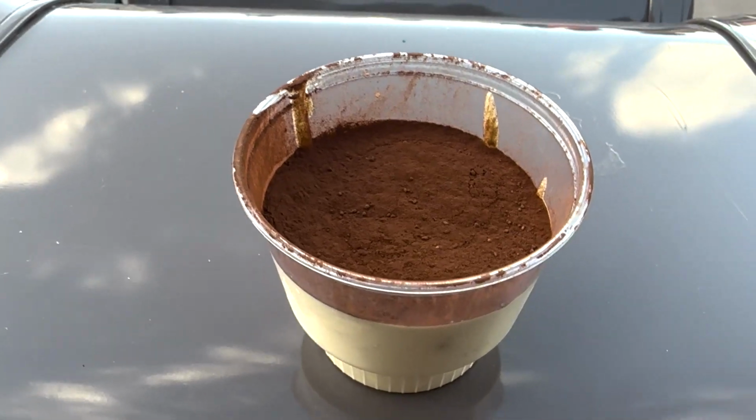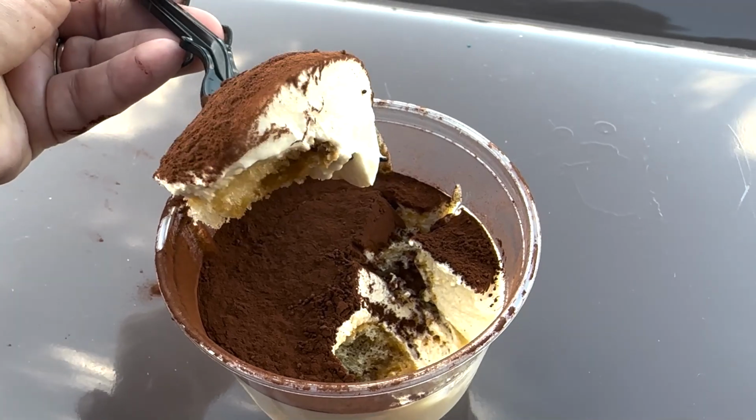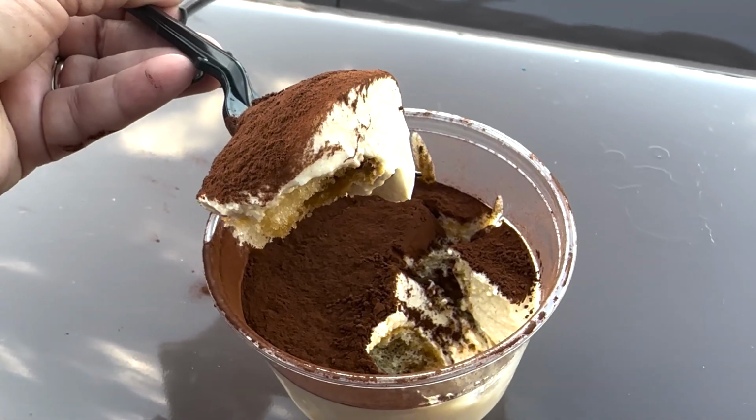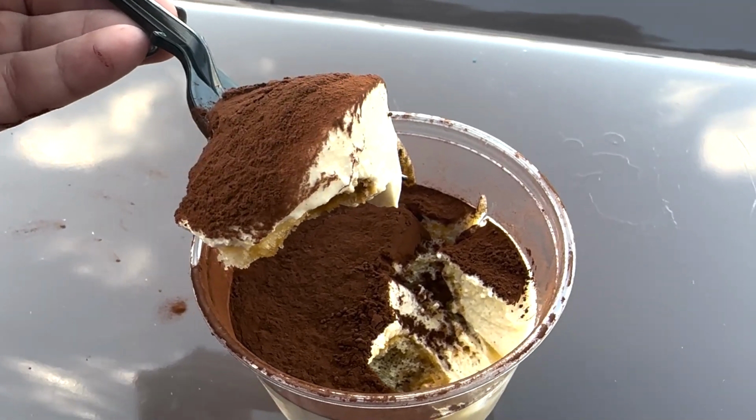Lots of powder on top. Here is the inside. Actually, it looks really good. It kind of looks just like a cake cup. Not like a normal tiramisu, but it looks pretty good. Let's give it a try.